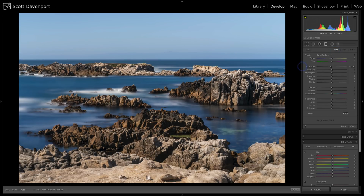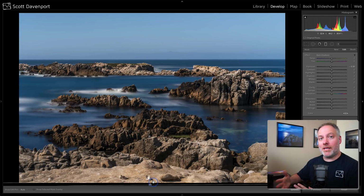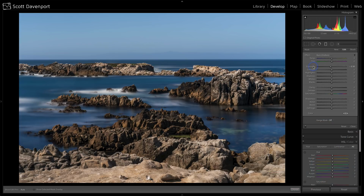Let's add a new graduated filter, and I'm going to drag it down. So this is covering the whole scene, right? This is something we can do with our graduated filters, even though they're designed to be applied to segments of the photo. You want to add it to the whole photo? Just drag it across the whole thing. Let's zero out the exposure.